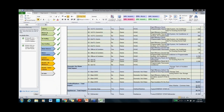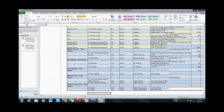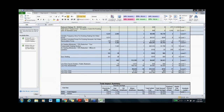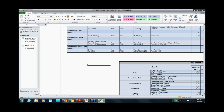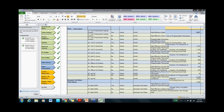the possible energy and water savings measures that can be done at your building. And they are very detailed, with all the metrics on the right side. It also has an impact summary table which summarizes by each of the end uses, like for heating and cooling systems, for clothes washers, and others. On this screen, we have more interesting buttons and functionalities as well.